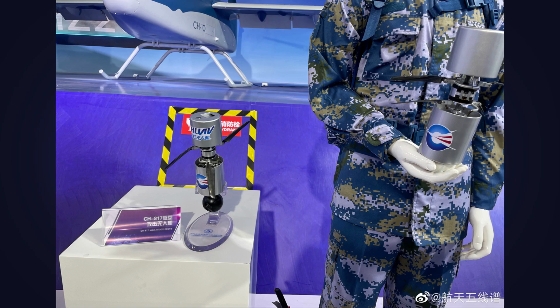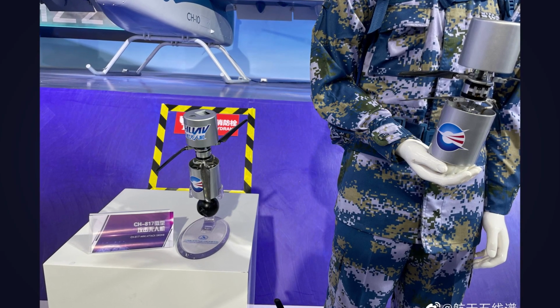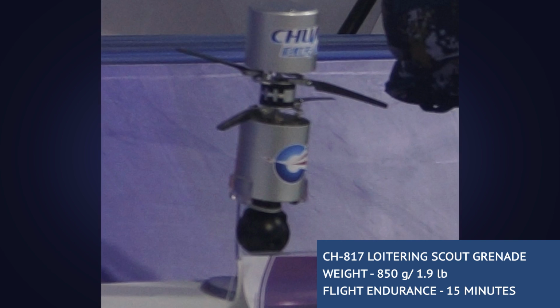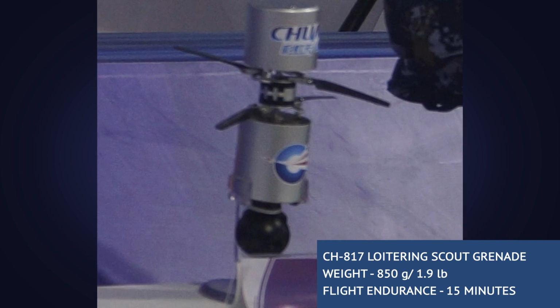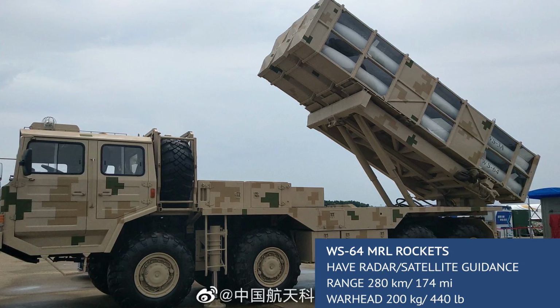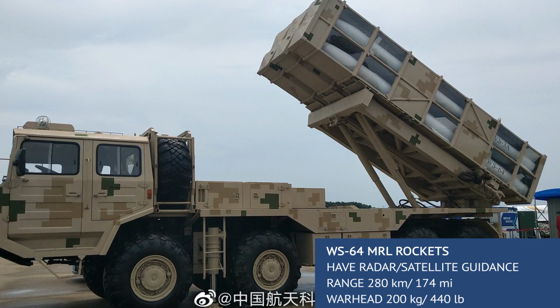There were also flying hand grenades, as their maker described them, the CH-817 mini drones, which can be used for both recon and suicide attacks. None of those have been confirmed to be in use with the Chinese military, though with more and more models shown at the expo, chances of something similar in use do rise significantly.